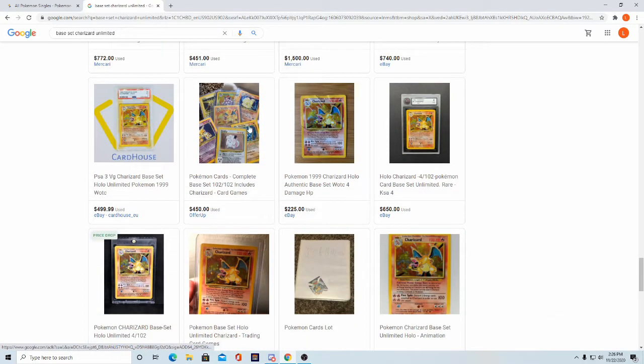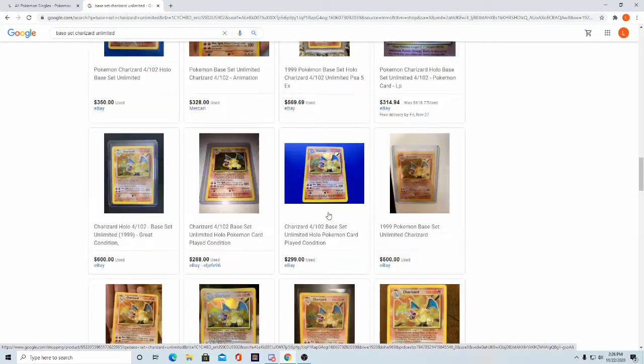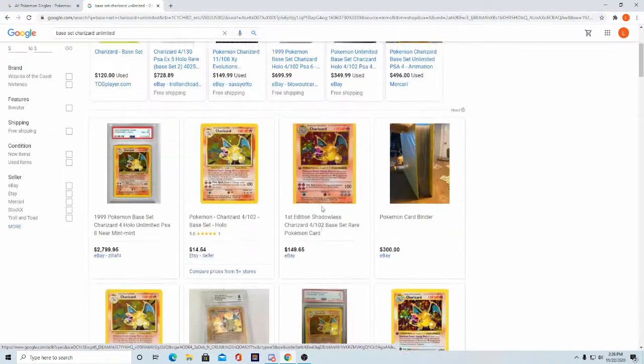They love those cards, and there's no way to actually, like, invest in them unless you have a good amount of money. See this one right here? Damage / Heavily Played, $225. It's just insane how these cards increased.